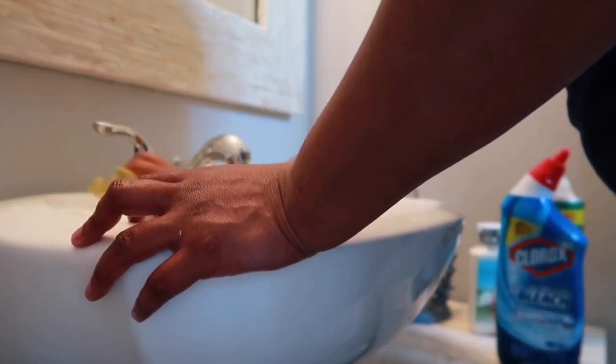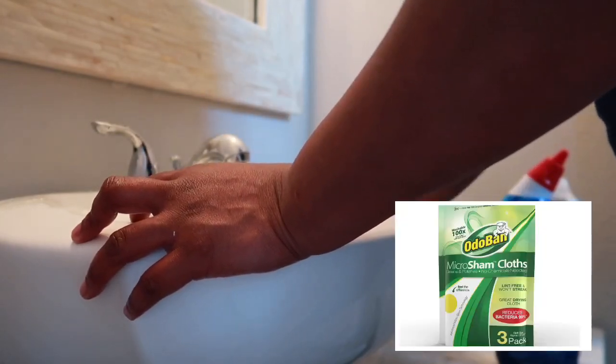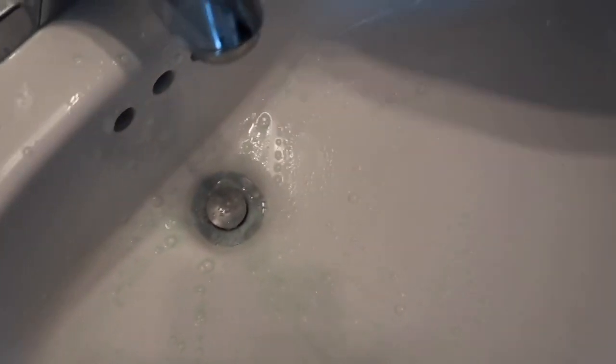Moving on to the pedestal sink located in the powder room, lifestyle lovers, I am using the Odoban microfiber cloth in order to clean the sink. These cloths are washable and reusable, and they reduce up to 99% of bacteria.